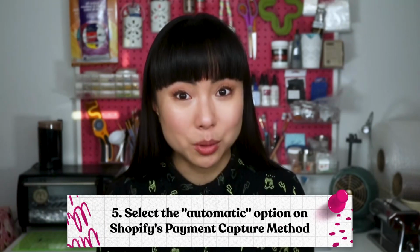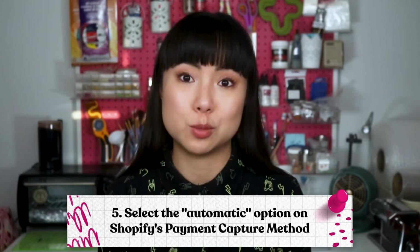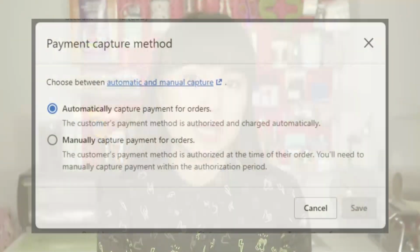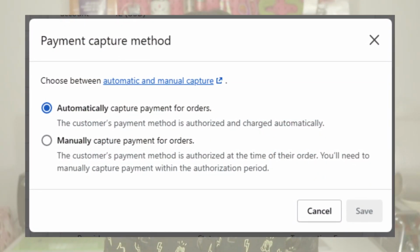By selecting manual, if you've got this selected, you basically have to manually process the customer's payment within a certain time frame or you don't get paid. I recommend just selecting automatic capture for both steps so the customer is charged immediately when they check out. So it's one less thing for you to worry about.